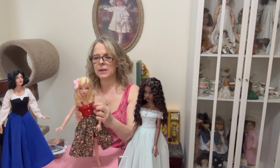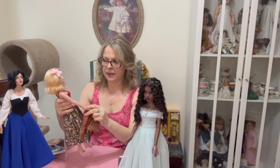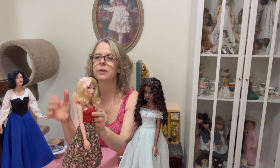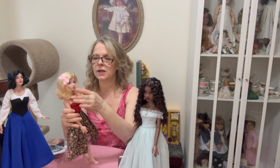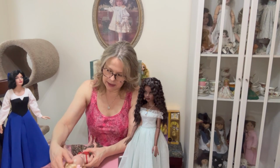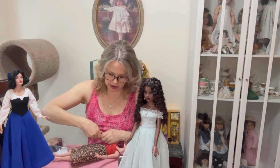So I think we can make this look a little edgier by adding a motorcycle jacket. What do you think? Now, I'm not sure. I might have to take her hands off for this. And I think I'm going to change her hair too, because this blonde wig is very demure with a little pink bow. I had it on for the last outfit, and when she was wearing her Shirley Temple look, and it looked very sweet. But I think we're going to take this little blonde wig off now. And I'm going to have to take her hands off to get the jacket.